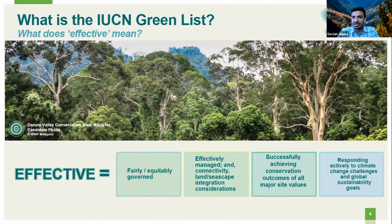What does effective mean in the IUCN Green List context? The protected or conserved areas that ultimately achieve the IUCN Green List are demonstrating that they're fairly and equitably governed, that they're effectively managed, including making connectivity considerations at a landscape or seascape scale, that they're successfully achieving conservation outcomes of all major site values, and that they're providing the evidence to demonstrate the successful achievement, and that they're responding actively to climate change challenges and global sustainability goals in terms of their contributions to the UN Sustainable Development Goals.